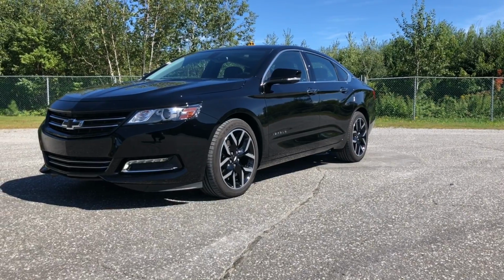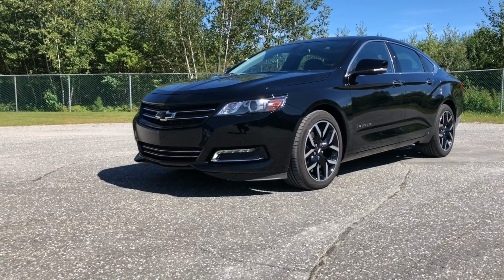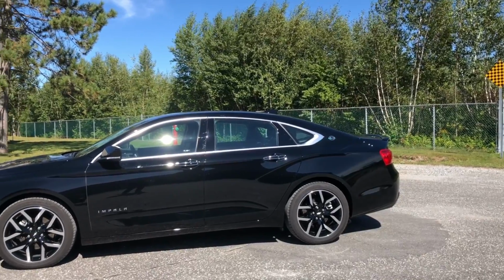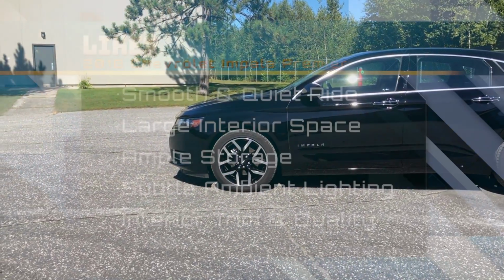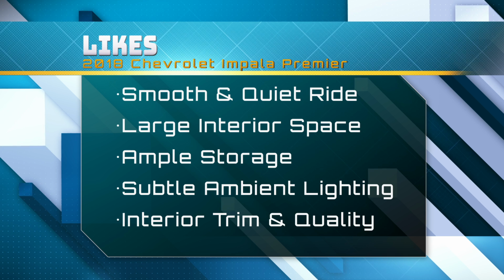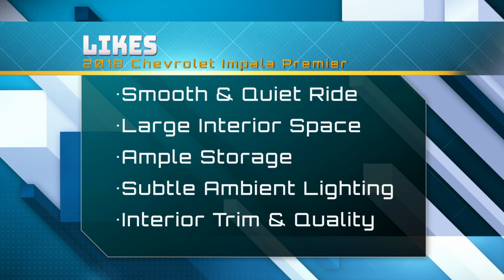It's funny how we can make assumptions about something before giving it a fair shot. That's what I did with the Impala. I figured it wouldn't be a car I'd be interested in, so I never paid it any attention. While it isn't the best full-size sedan on the market, it really does have a lot going for it to attract buyers. We found that the ride was smooth and quiet, even on rougher roads. The large interior space is also a plus, despite its short wheelbase.